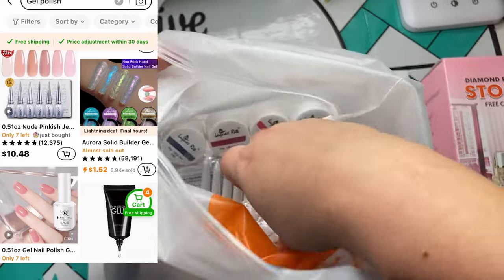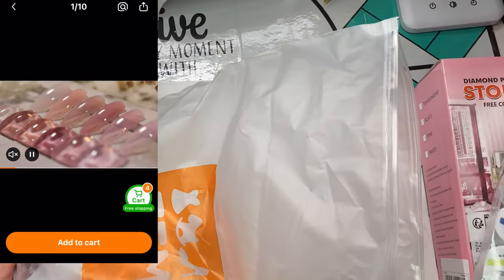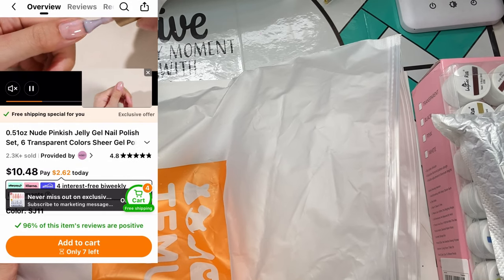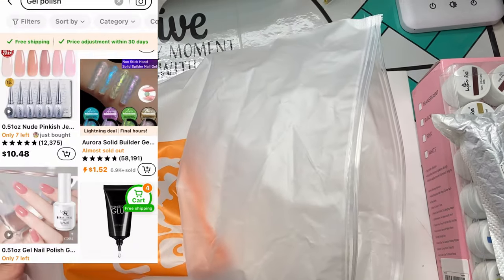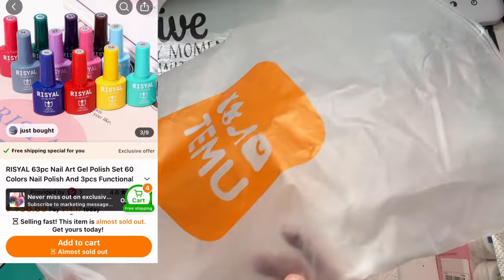If you're thinking about doing your own nails at home or starting a press-on nail business, Temu is the best place to start. You can get so many beginner items such as full cover nail tips, LED UV lamp, nail glue, gel polishes, charms, and so much more at unbelievably affordable prices, but high quality items you can be proud of.